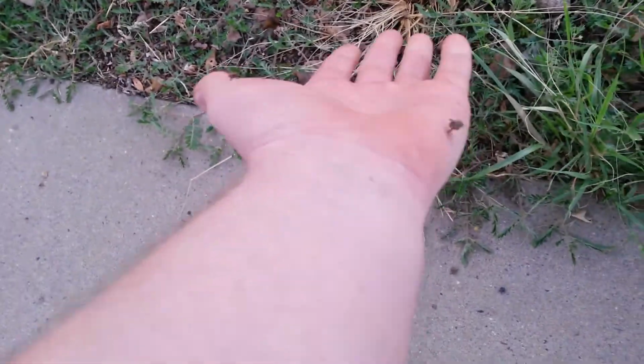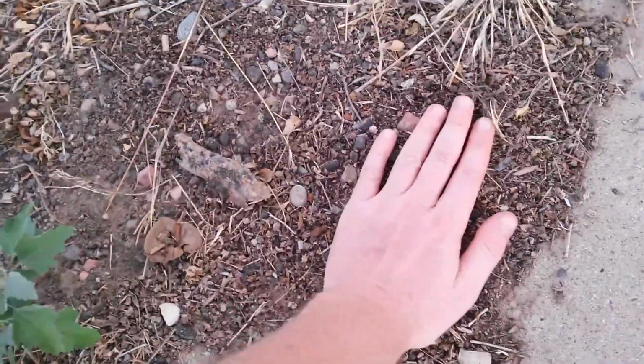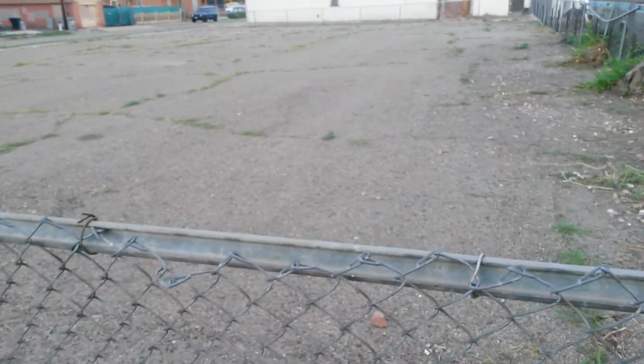So yeah, these goat heads. Pueblo, we gotta do something. Look at that, just on the ground. So people walk on these sidewalks, and if they get a foot full, they go after bike tires, they hurt car tires. So, look at this. There's a pile of them right there. All I gotta do is lightly put my hand here. So yeah. And then they grow in cracks.